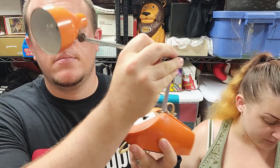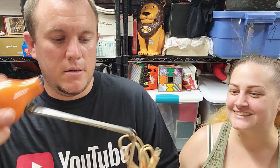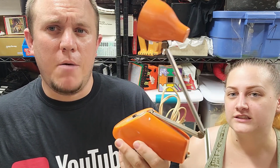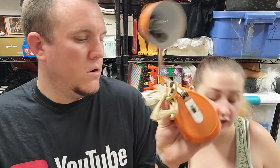Next up we've got this vintage Hamilton Industries desk lamp. It's in a cool orange color. Great color for a vintage piece like this. A lot of people like that stuff. They want it in the colors. I was looking up a typewriter that I have in blue, and if I had the orange one, it goes for like 300, but the blue one goes for like 70. So I'm like, man, I wish I had the orange one. This sold for $40.